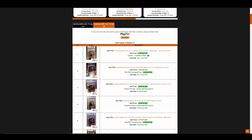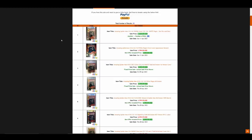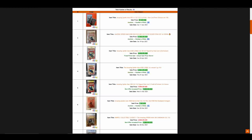We've talked about this one before on the channel as well: 316 Amazing Spider-Man. I do not have one of these. I would really like one. It keeps slipping away from me and just keeps getting more expensive. These are going between $1,400 and $1,600 right now. This is the first cover appearance of Venom. Classic Todd McFarlane cover. It was sitting at around $1,200, and I noticed it's been slowly creeping up along with Amazing Spider-Man 300.